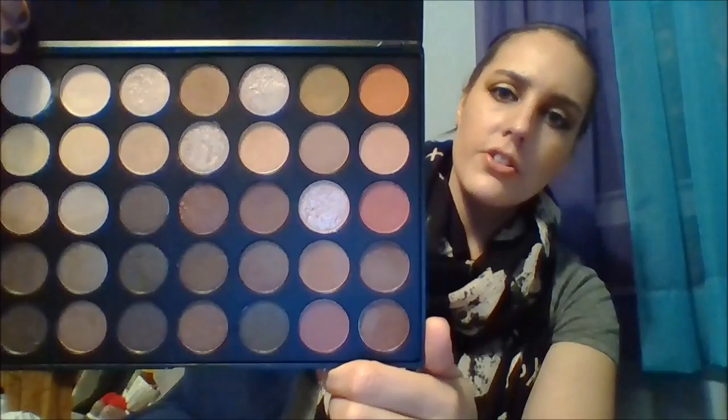So just that alone was worth it. And then during the week, when I need the more neutral tone shades, I can gravitate towards this side. And it's been really nice. These up here are some nice brow bone highlighters. So there's just so many beautiful colors in here.